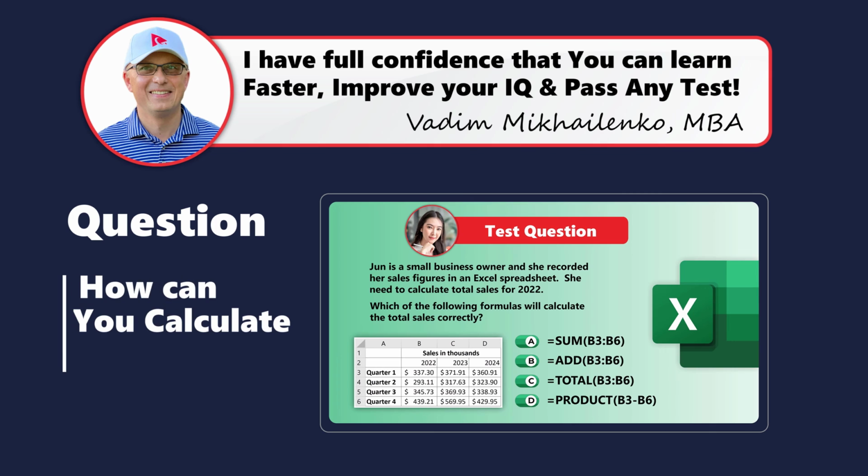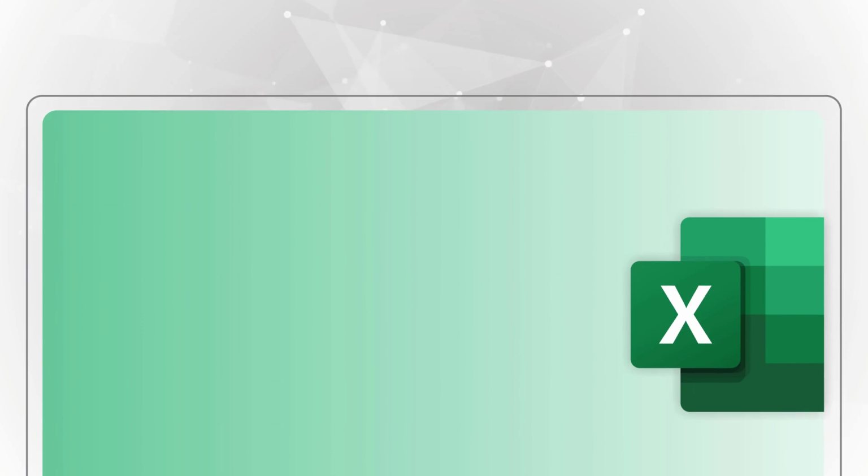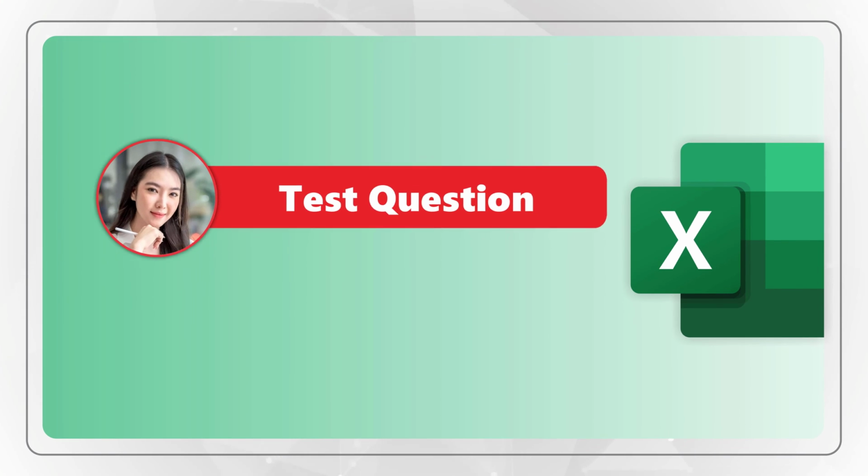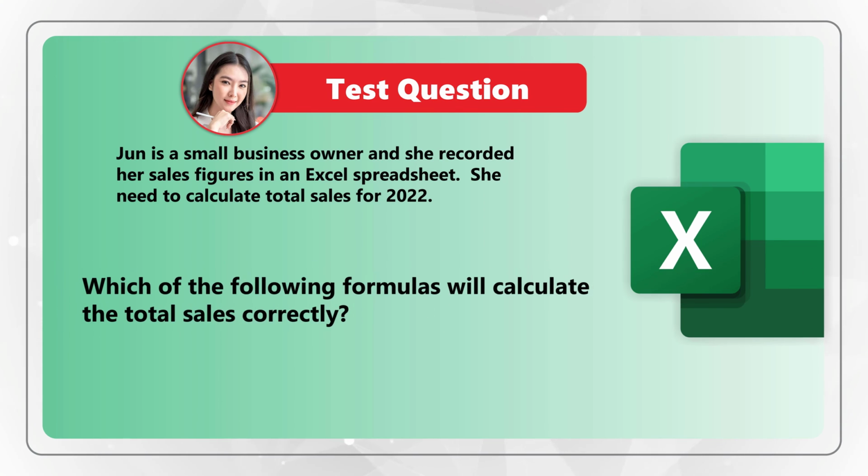Here's an interesting question to test your knowledge of Excel formulas and functions. June is a small business owner, and she recorded her sales figures in an Excel spreadsheet. She needs to calculate total sales for 2022. Which of the following formulas will calculate the total sales correctly?